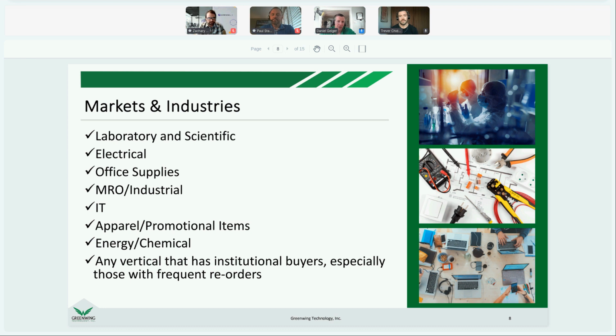The same can be said for electrical suppliers and office supplies. All corporations need paper, they need pens, so they have suppliers that sell them that. Same with MRO, industrial, and IT. People have IT needs and promotional items. Who doesn't need tchotchkes or widgets when you go to a trade show? So you have suppliers that provide that. If you're a company that has these types of items, you may have some big buyers that use eProcurement. Same goes for energy and chemical, and essentially any vertical that has institutional buyers and that does frequent reordering.